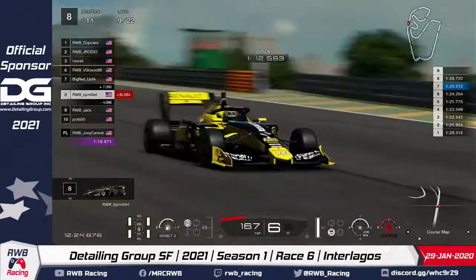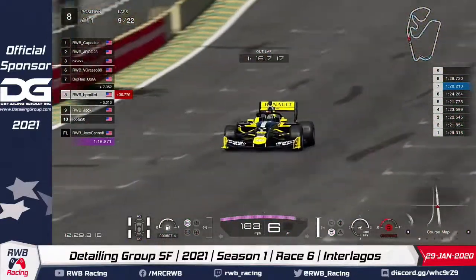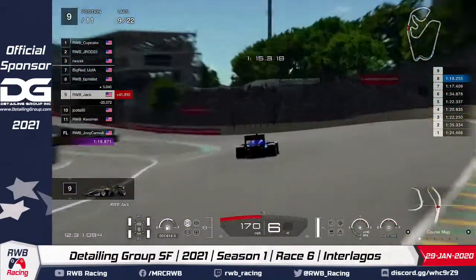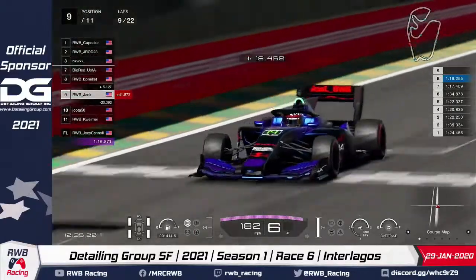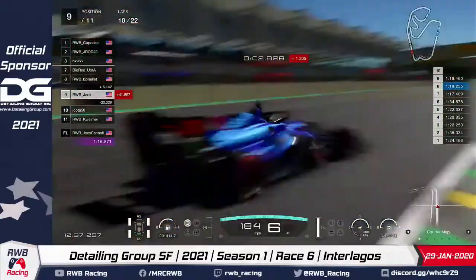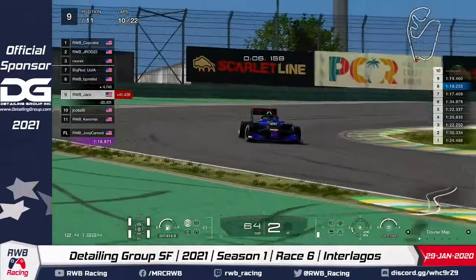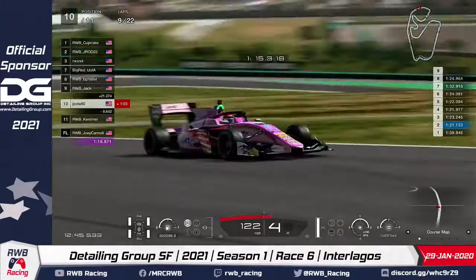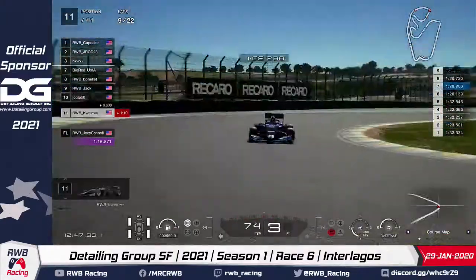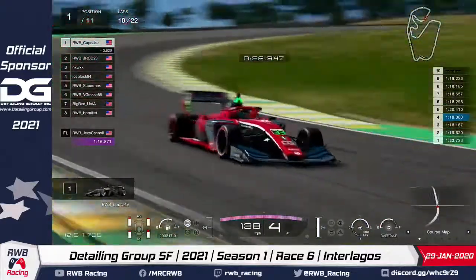Millet, the other Renault driver, in 8th. So both Renaults in the top 10. Jack up in P9. Jack doing good. I love that livery. Those Red Bulls look beautiful. That blue, I love it. Jay Cota in 10th, and Kwame in the other Red Bull in 11th. So there we go.